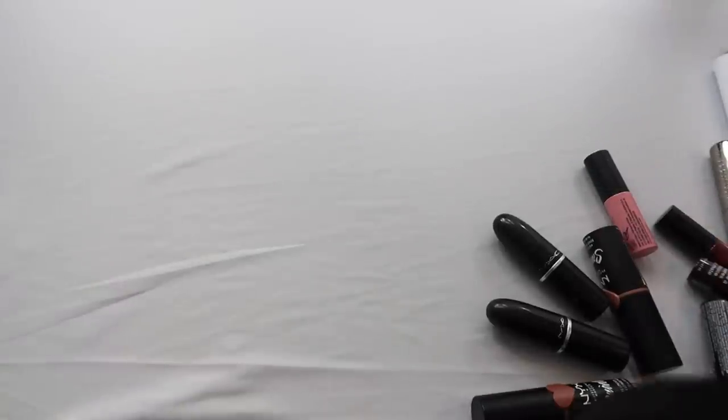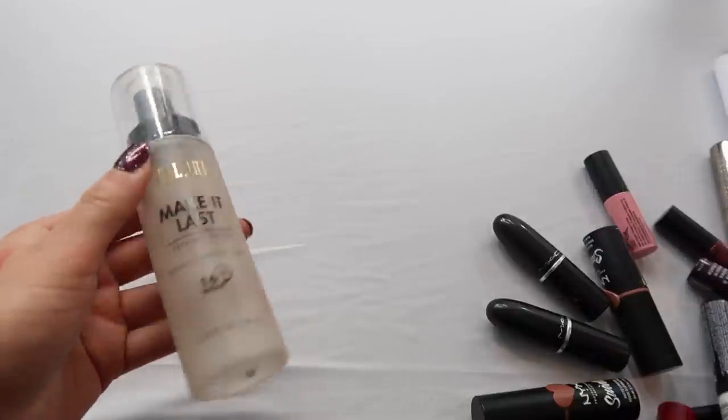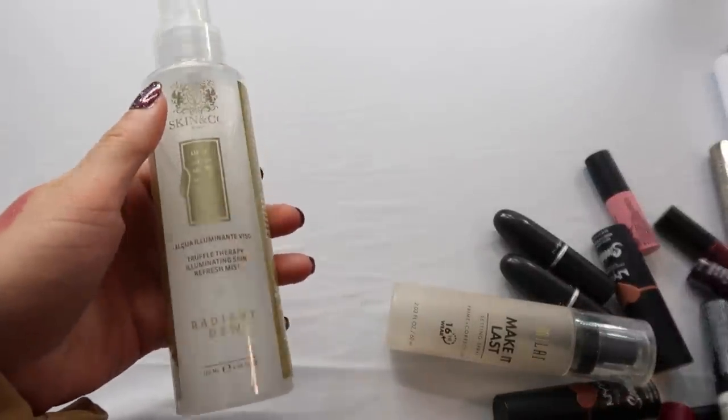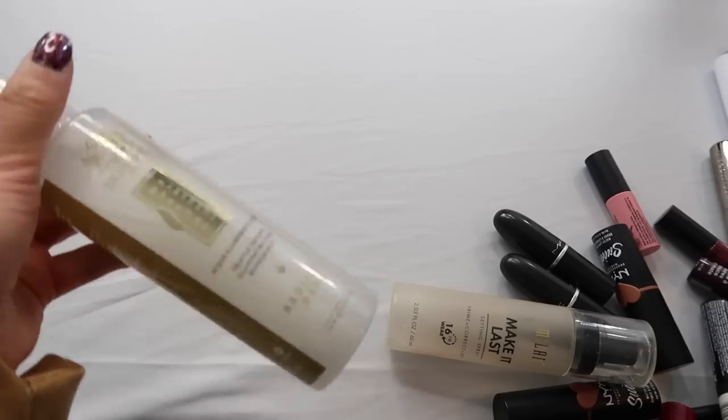I did a quick go around at my setting sprays. So I'm getting rid of the Milani Make It Last because there's nothing in there. And then I have this Skin & Co. Radiant Dew Spritz that I think I've used once and I just don't want it.